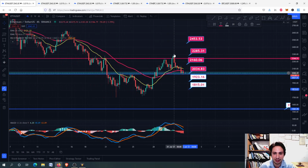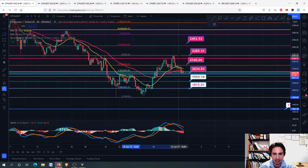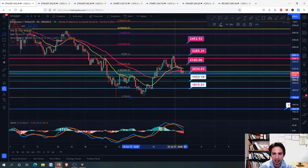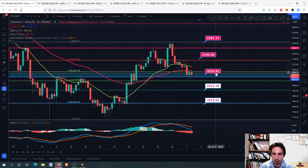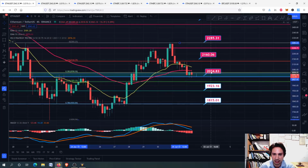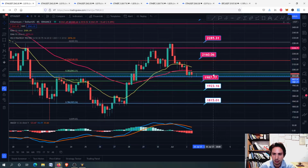Let's see a little bit the Ethereum right now. We stopped around 2,200, around 2,300 Tether USD. So let's find some major support levels. Starting from this bottom right here, ending up to the top, we want to find some major support levels for the short term. And here we are, we have our first one around there, guys. You can see that we have one at 2,000 Tether USD.